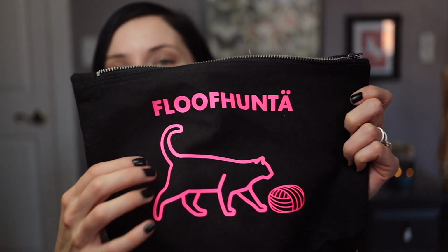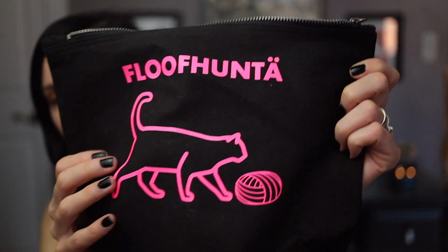So my very first purchase that I got, and this is not going to be in chronological order by any means, but I will do my best. But I just remembered this was my very first purchase from the Yarn Festival. And it is a project bag. And it says Floofhunter. And it has a cat chasing a yarn ball, and this is by Yarnistry.